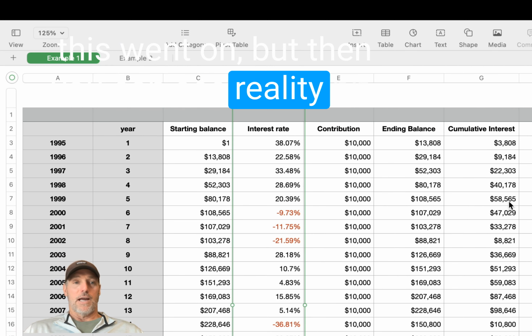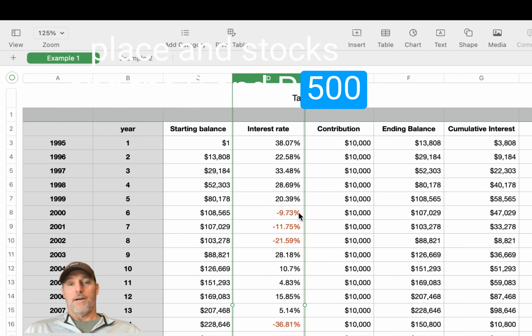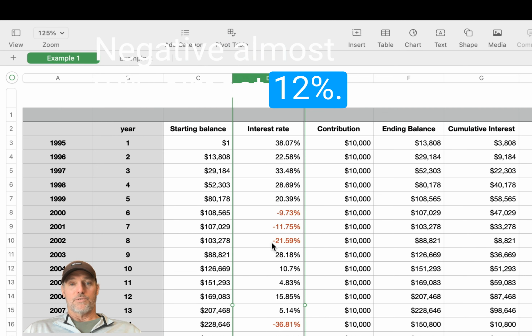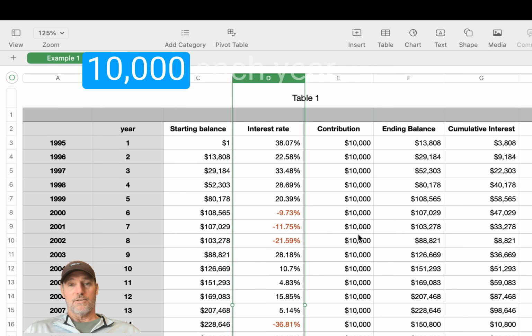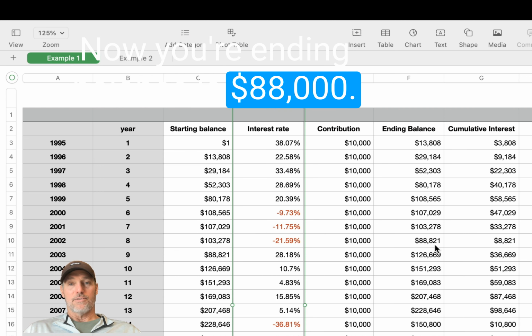But then you can see reality hit. We have our dot-com bubble here that took place, and stocks and the S&P 500 were hit pretty hard, a negative almost 10%, almost 12%, and then 21.5%, 3 years in a row. And that cumulative impact, as you can see, is tremendous. You're still contributing your $10,000 each year. So at the end of this 8th year, now your ending balance is $88,000.